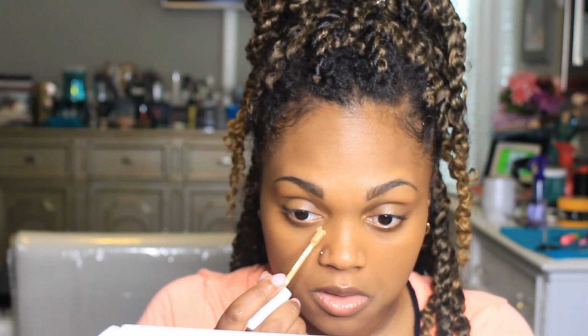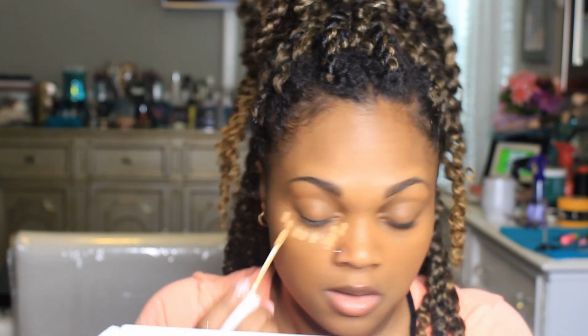Oh, let me moisturize my lips. I'm using my C.O. Bigelow Rose Salve. Is that what you call it? Salve or Salve? Is that how you pronounce it? I think I'm going to go in with a little bit of concealer. I'm not gonna do too much and go too crazy.